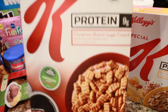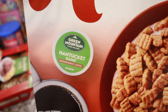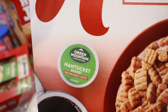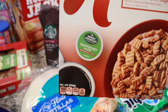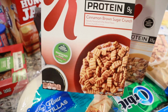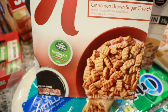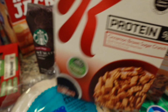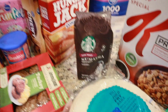This is also the protein, but this one looks like it's got cinnamon on it. It says Nantucket blend. What is that? I don't know what that says. Why does it say Nantucket blend coffee? I guess they're advertising for the coffee brand. But this is actually the cinnamon brown sugar crunch. So it's cinnamon brown sugar, like I said. Anyways, I'm totally rambling here.